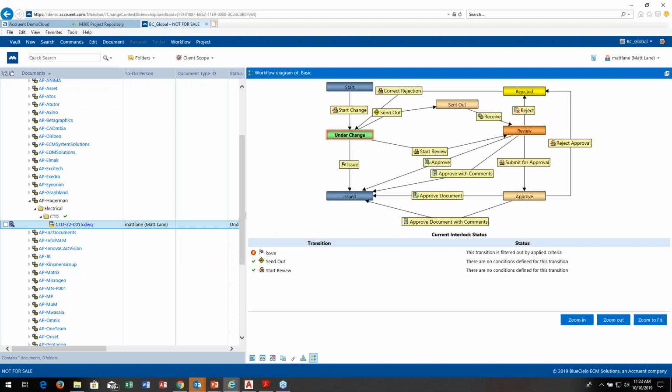Now we can also go over here. You can see when I did that open and said I wanted to start the change, it launched this workflow process in Meridian. So it automatically placed it under change. Now I'm ready. I've made my change. It looks good.